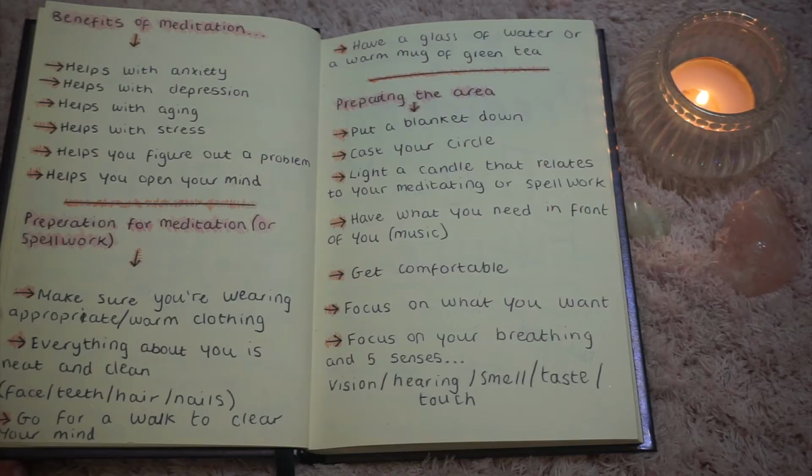Then we've got meditation, benefits of meditation. So it helps with anxiety, it helps with depression, it helps with aging, it helps with stress, it helps you figure out a problem, and it helps you open your mind. Preparation for meditation or spell work. Make sure you're wearing appropriate and warm clothing. This is just personal for me, but I like to make sure I'm nice and clean. I don't want to be worrying like, oh, I wish I'd washed my face. You know, when things are just random things around your mind, I just like to feel good about myself. I like to feel clean and happy and smell nice and whatnot.